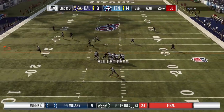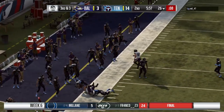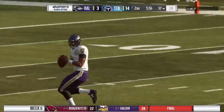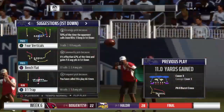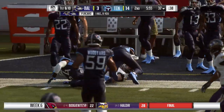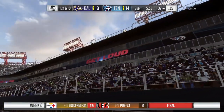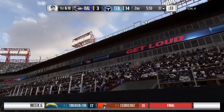Jackson. He's just going to dump this one off to his fullback out of the backfield. It's a pickup of 11 and a Baltimore first down. Now, that's often a surprise for the defensive guys when they see the big fella slide out of the backfield and catch the ball. Not something they usually go over in practice very often.